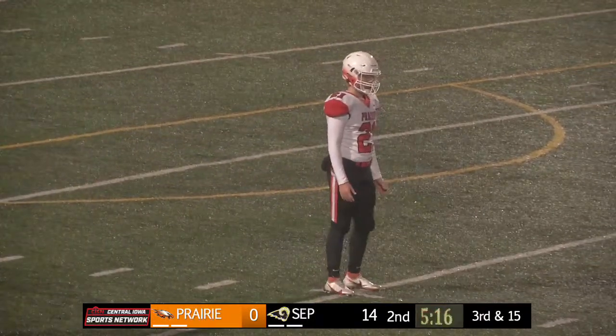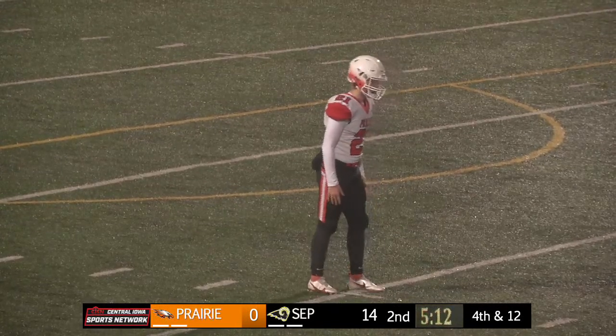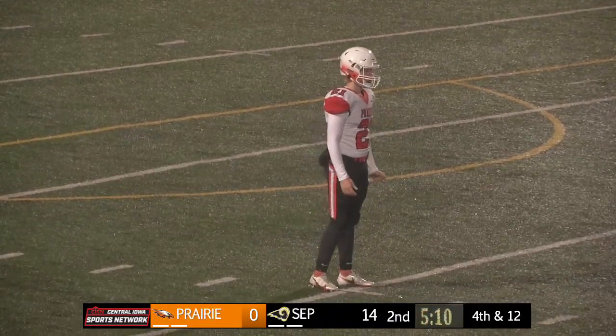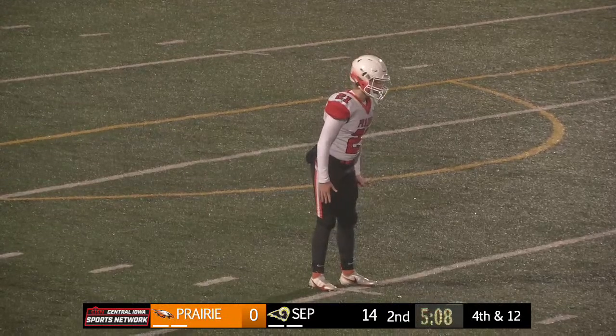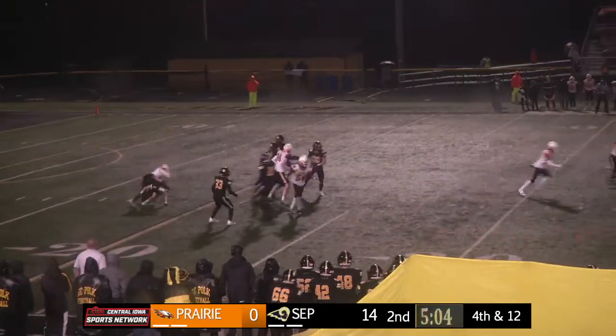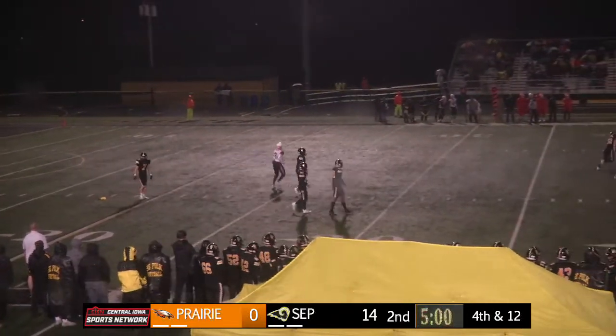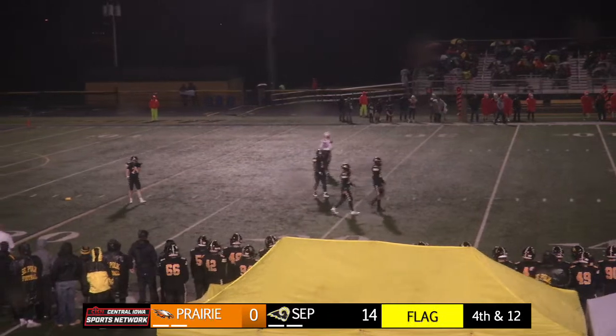4th and 12. Well, they're going to put the same amount of guys back. Robbins and Sama back deep. Let's see if they come for it again. High snap. They're coming hard. Into the punter. I'm not really sure how he even got it off. No, Styles that time.